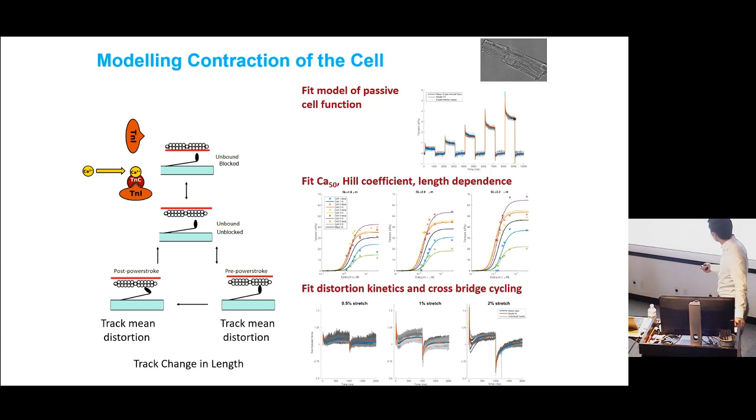We can also look at doing stretch perturbations, where, as you stretch the cell, the cross bridges don't necessarily detach if you do a very small stretch, but they get moved into a distorted state. And as they recover from that distorted state, they unbind and then rebind, and that gives us this complex biphasic tension transient that we see from the average curves. That gives us an idea of how distortion and velocity might be affecting the cross-bridge kinetics, and gives us information for characterizing cross-bridge cycling parameters.